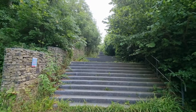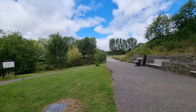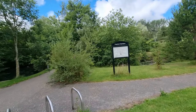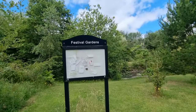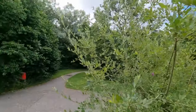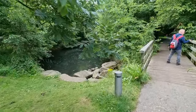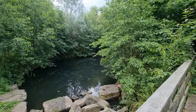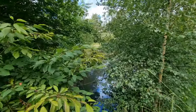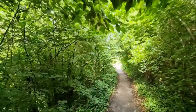State of that. Woodland Trails. Woodland Trail main entrance, there's not much else to see really. There's some notes up here. Nah, nothing in that. Must be getting fed by something. Where's the pagoda? Let's have a quick look at that before we go. Smells very stagnant there, doesn't it?